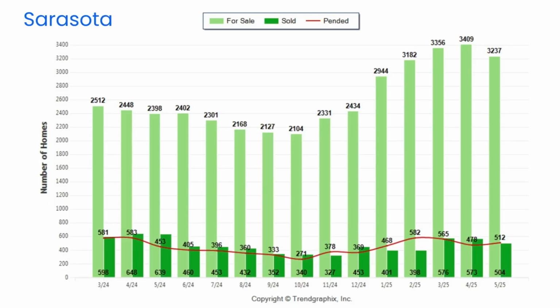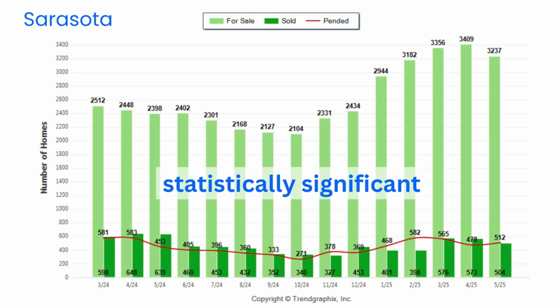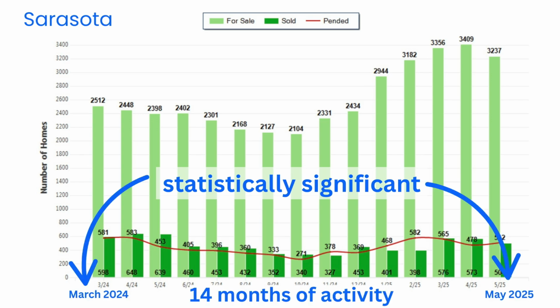The May stats are in, so let's get started. We are going to start with Sarasota. To be statistically significant, the chart shows the past 14 months of activity.